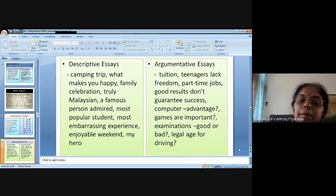Descriptive essays are basically like: camping trip, what makes you happy, family celebration, truly Malaysian, a famous person admired, most popular student, most embarrassing experience in your life, an enjoyable weekend, my hero. These are the things that you need to write. Argumentative essays: tuition, is it necessary? Teenagers lack freedom, so you must argue on the topic. Is it true or not? Part-time jobs, are they a must for students? Good results don't guarantee success, is it true? Computers, are they an advantage? Are games really important? Examination, good or bad? Legal age for driving, what is the right age? Argue on that. These are the kinds of topics that can come out.